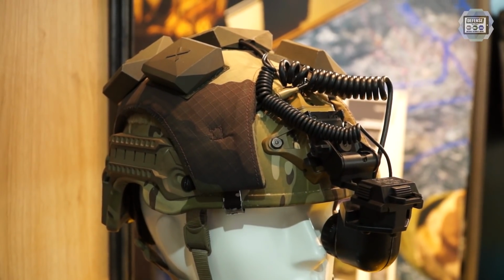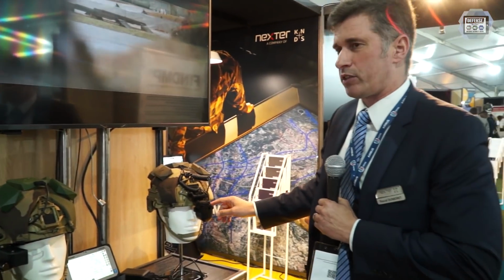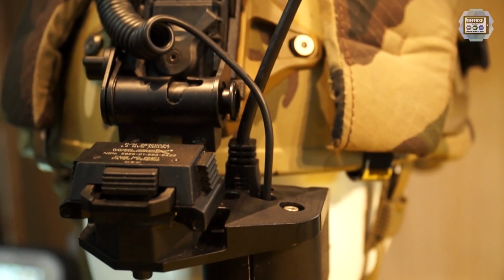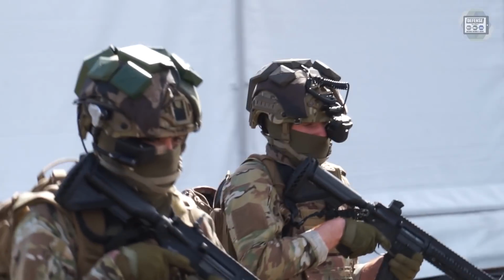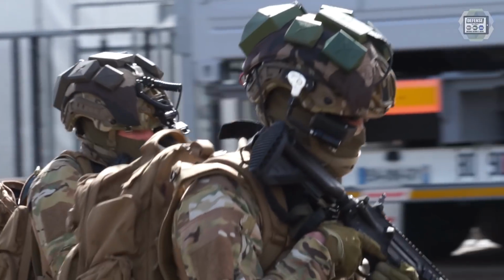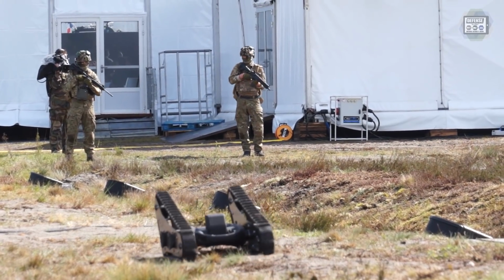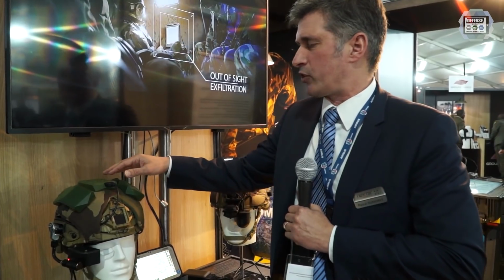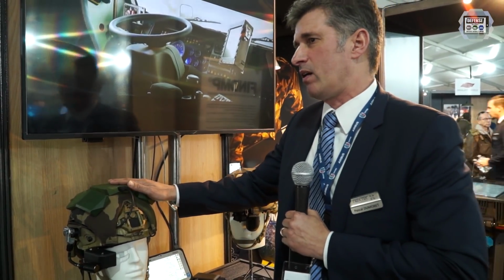This device is made to be used in daylight, for example, for the infiltration phase. This one is to have the video from the robot, or from a UAV, or from the sights of a weapon system. We display the video directly in this sight. At this stage, the Nestar system is just a demonstrator. The weight is 800 grams. It's too heavy today.